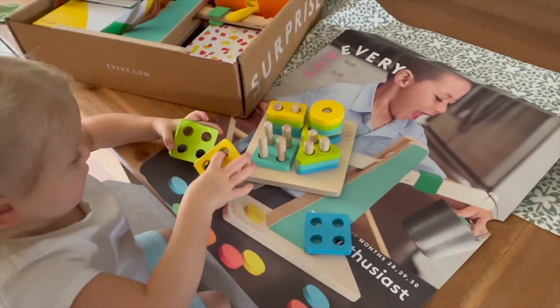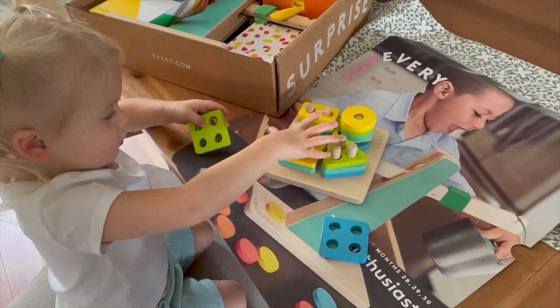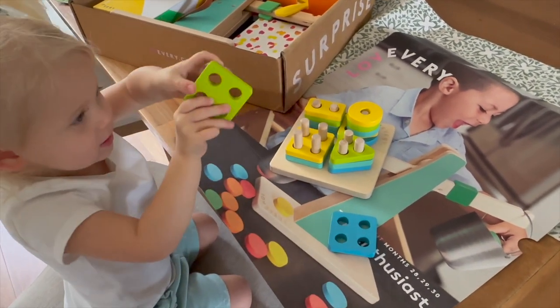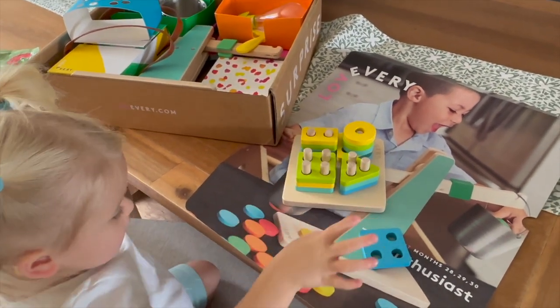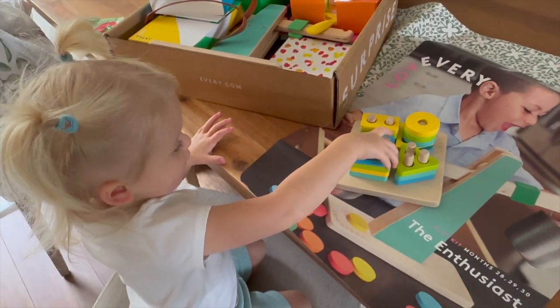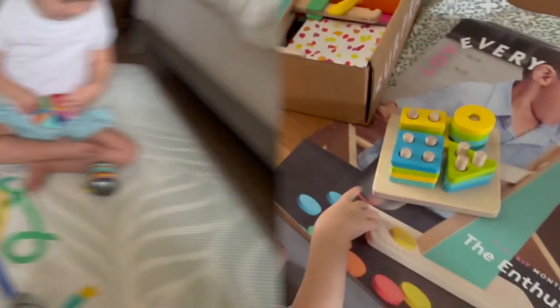Wow, good job. It fits. Key? Green, that's right. This looks fun, Ellie. What color is that? That's blue. That's blue. Very good.